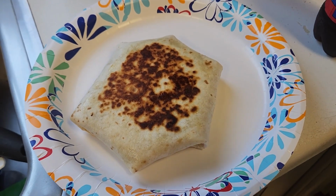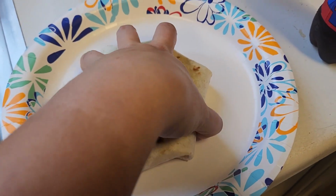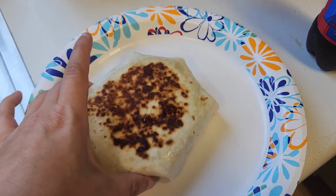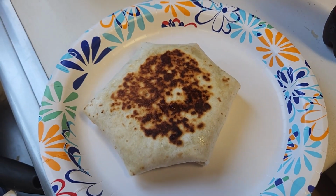All right, so here is how mine turned out. Here is the other side of it. So then you can just cut it in half and enjoy.